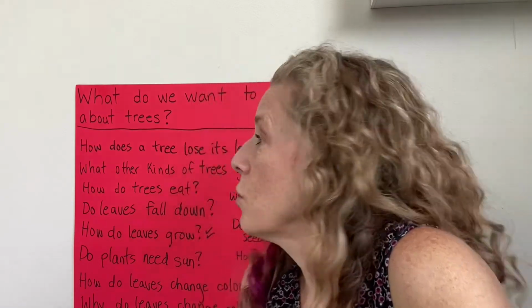So looking at this, it seems like they want to know a lot about how trees grow and what they need to grow, parts of a tree maybe, how do trees change? And it's interesting, this group did not say anything about the animals that live in trees. So I don't know if we'll get to that, or maybe we will because everybody loves that. I don't know, we'll see. So that's it for day 5.